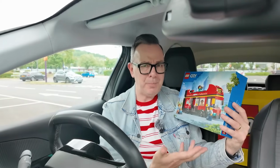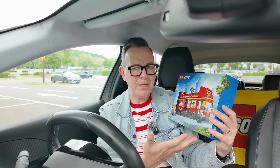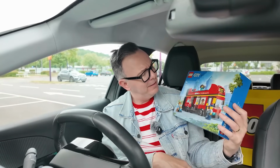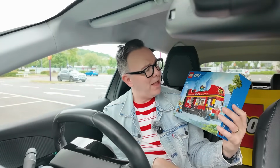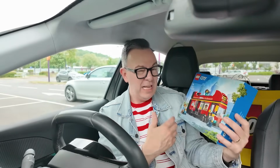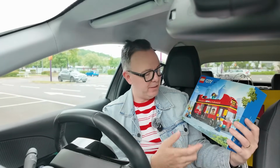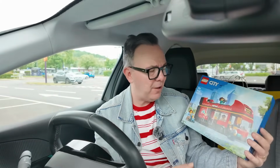Honestly, if anyone's been to London at all, you've seen the red buses, you've certainly seen the hop-off, hop-on buses. They look just like this. There's certainly a lot of inspiration being taken from it, that's for sure. It was 25 quid, and it comes with 4 minifigures, and you get a baby one in there as well, along with a pushchair, which a lot of people seem to really like for some strange reason.